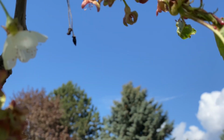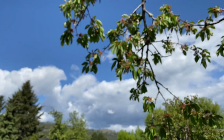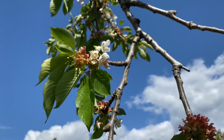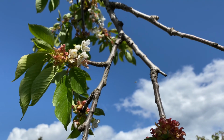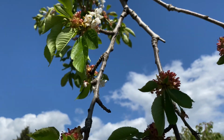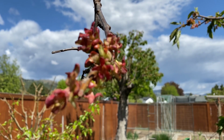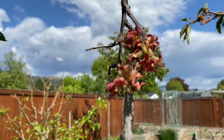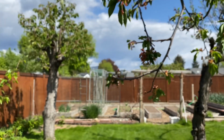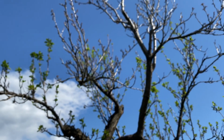It seems like every year there's like a new problem, like between hard frosts and heat waves. Yeah, and now it was really cold, so it was too cold for bees. I think I just saw one. One bee does not make a tree of cherries though. And they weren't out when the plum tree had flowers either.